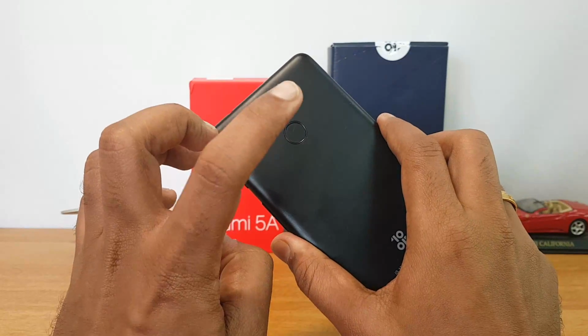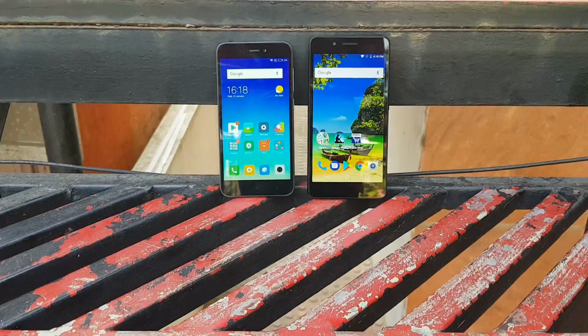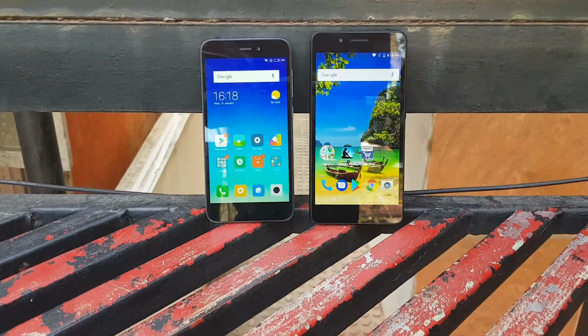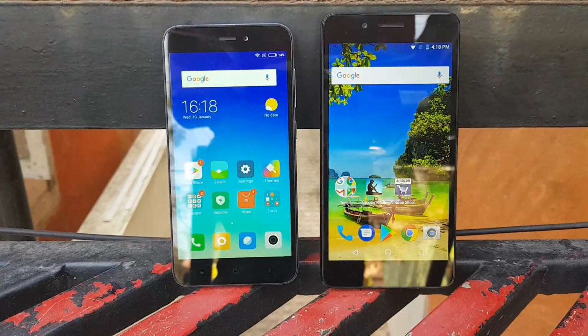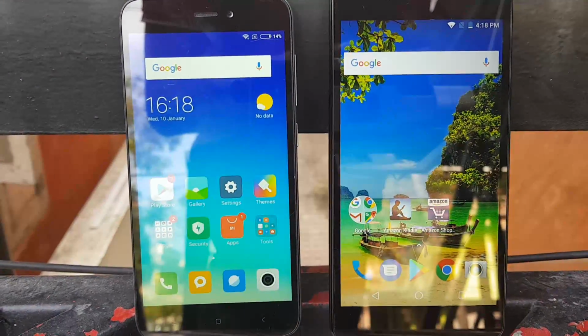And 10RD is slightly cheaper than the Redmi 5A when it comes to the top end variant, that is the 32GB storage variant, which is priced at 5,999 for the 10RD, while it's 6,999 for the Redmi 5A. So both these devices have their own pros and cons. So based on these advantages, you can choose the better device out of these two devices.